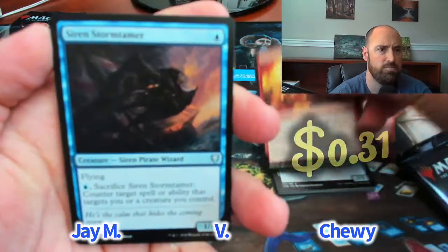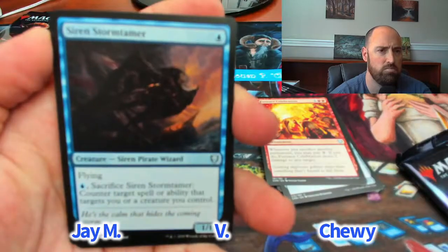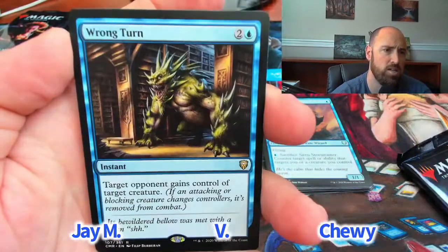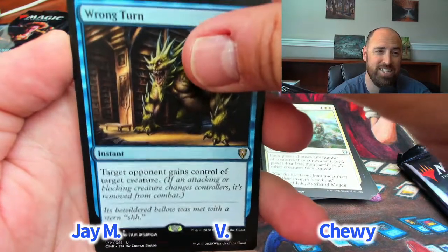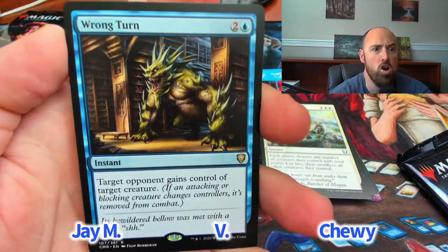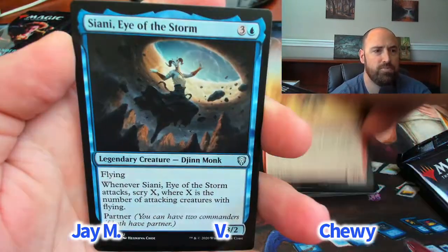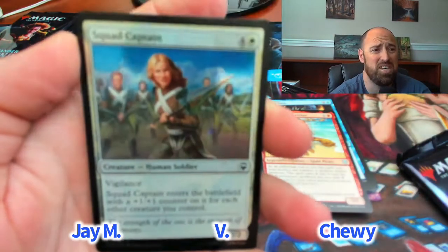Furnace Celebration. Siren Storm Tamer. Is it the shine? Is it because it's a pirate? Slaughter the Strong. And a Wrong Turn, which is a super sweet art. So that's me in the library right there. Where is the cooking section? Yep, that's totally it. Dargo. Siani. Because when you're hangry, that dude is definitely hangry.